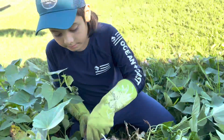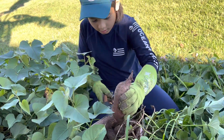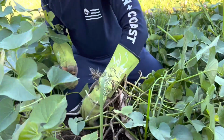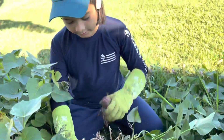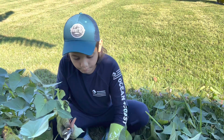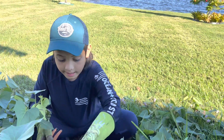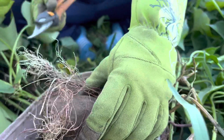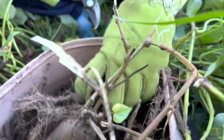And 3, 4, and 5. 5 potatoes in one bag, and they're super big. And this is the original potato that gave all the potatoes that we have here. Oh wait, 6.